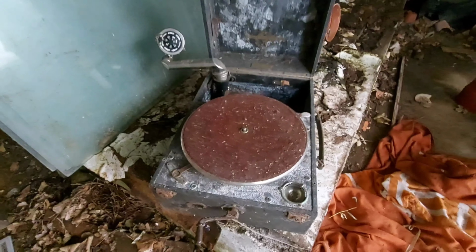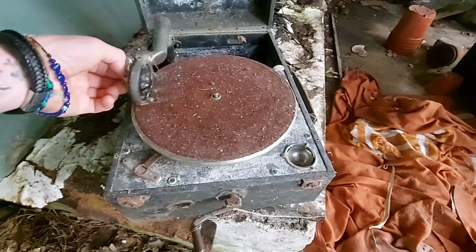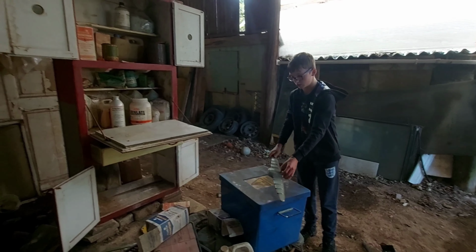Oh yeah, like an old gramophone thing. No way, is that where you flick your ash for your cigarettes? Look at this. That's really cool. That's a cool antique. That goes in the car. When you press the button, it goes up, doesn't it? I don't know. Oh, I see, yeah, like a panel.